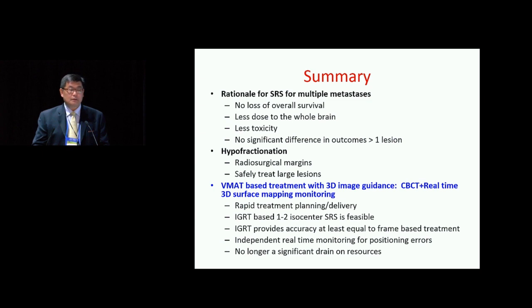Two questions in one. Firstly, how many patients have you treated using this technique? And secondly, what is the patient feedback on the experience with the open face mask versus the other techniques?